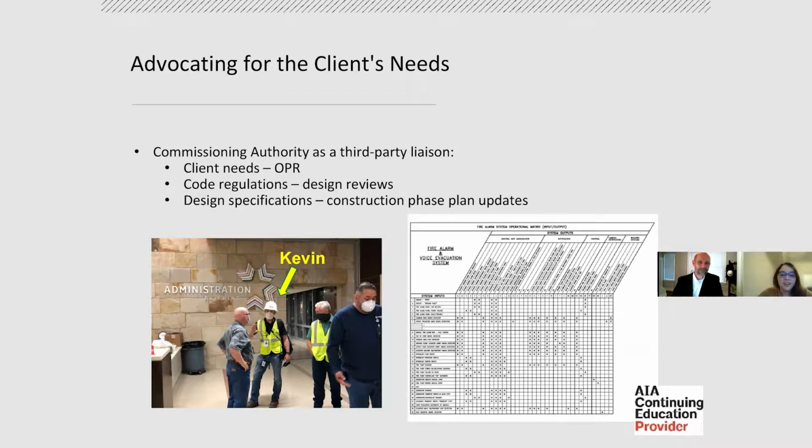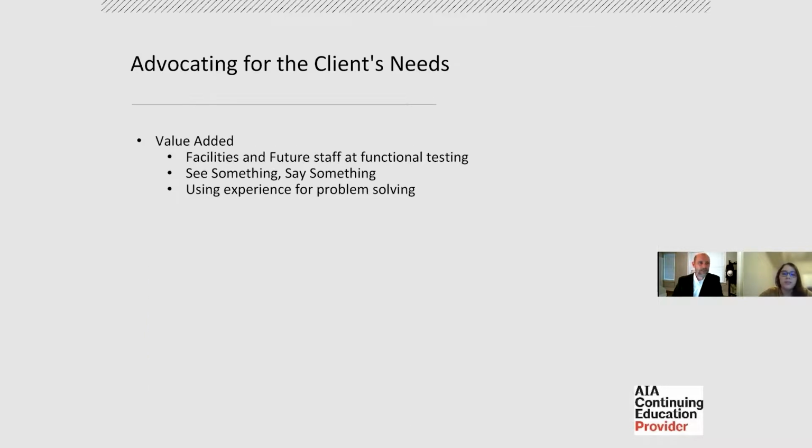As the client's advocate, looking for ways to bring additional value to the commissioning process is important. Where feasible, it's good to encourage the O&M staff to attend testing for additional information on how their system works. Being able to see something going on in real life is going to be infinitely more valuable than just sitting there and learning about it during training day. Talking with clients about the needs of their end users might inform areas of special concern.